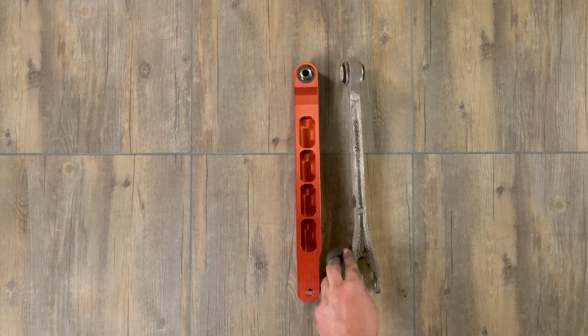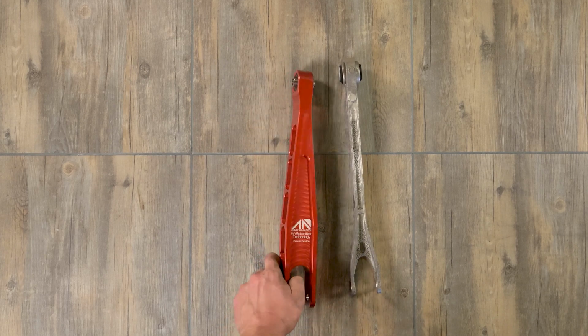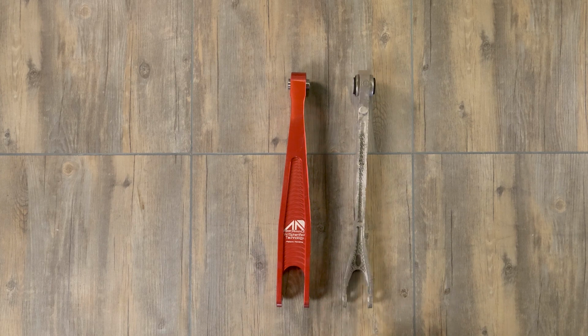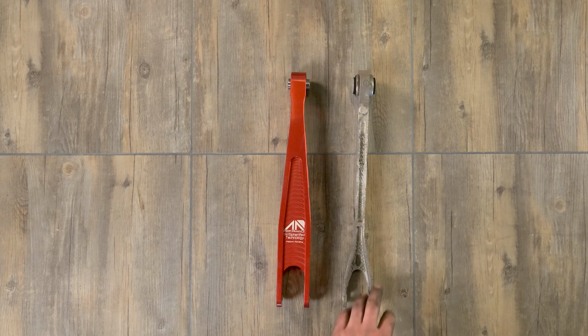Obviously, you can see the sizable difference in the thickness of it. They do weigh just a hair more than the stock ones, but these have a tendency to bend or break under hard acceleration or launches.